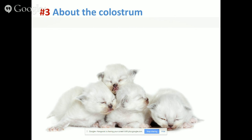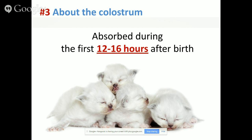And it's important to keep in mind that kittens are only able to absorb this colostrum during the first 12-16 hours after birth. So as soon as they're born, they need to receive the colostrum as quickly as possible. And by receiving this colostrum, this will ensure that they will have antibodies, they will have this immune system to protect them against the most common pathogens that are present in their environment.